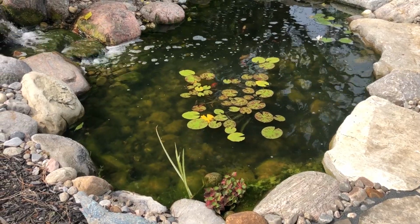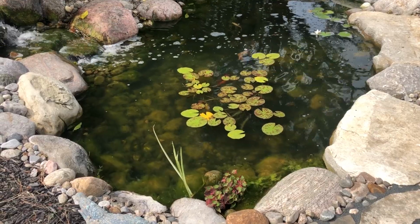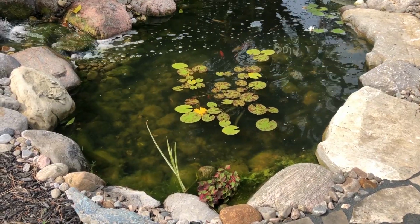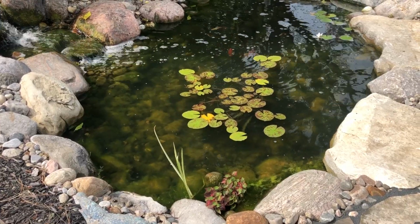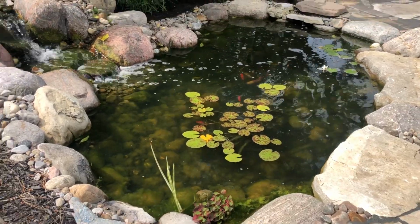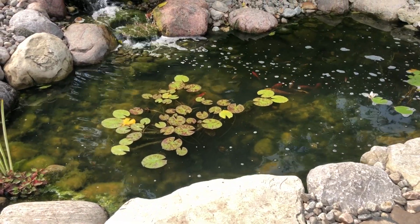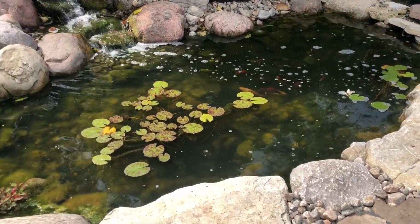In addition, we want to make sure that we're not feeding the fish every day. Feeding the fish every day will add an excess amount of nutrients to the pond, but it won't just feed the fish, it will feed the algae. So we want to be able to get the fish to eat the algae. Well, how do we do that? We feed the fish no more than once a week. If you feed them every day, you're going to be feeding algae. The fish will eat the algae. They need to eat, they're going to eat it. So you're going to help keep it under control as well.